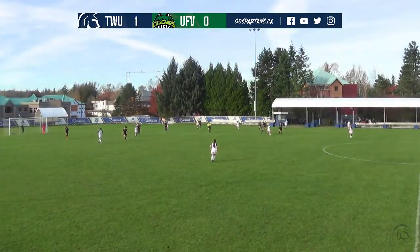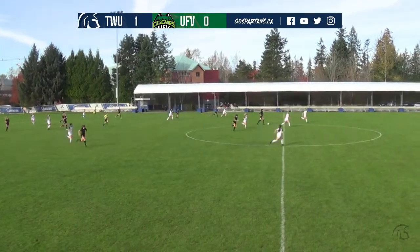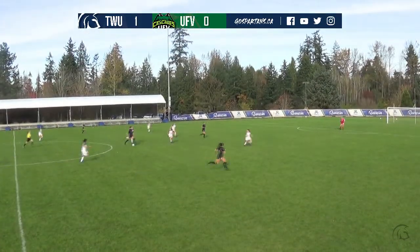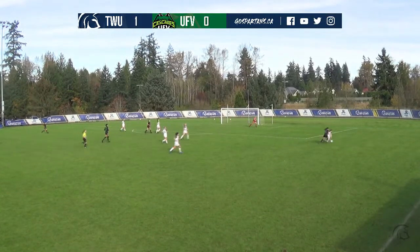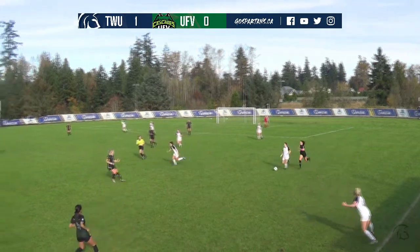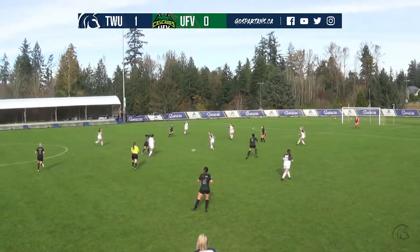Spartans play the ball back. Good pressure by the Cascades, and they might make something happen here. Don't have the numbers they'd like. They're getting some help now, as now on the wing is number 16, Sarah Parker. Taken back by the Spartans. Now they've got some speed here.